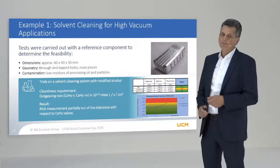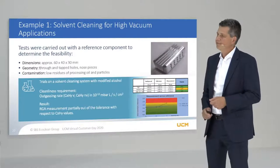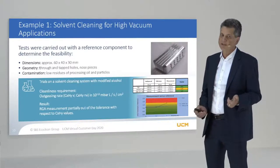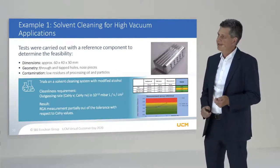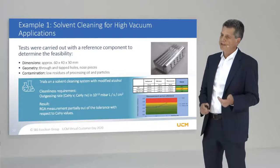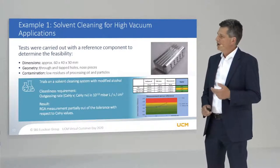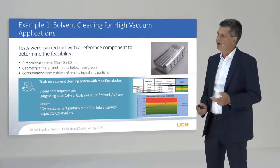So in order to make it more transparent, we have prepared two examples for you. The first example comes out of the high vacuum technology. We used a reference part, since there are so many different components. The reference part has been designed to get a good feeling if this is the right process, if it works or not. This part has been machined with blind holes, threaded holes, through holes and bars and so on, in order to make it as complicated as the real parts.